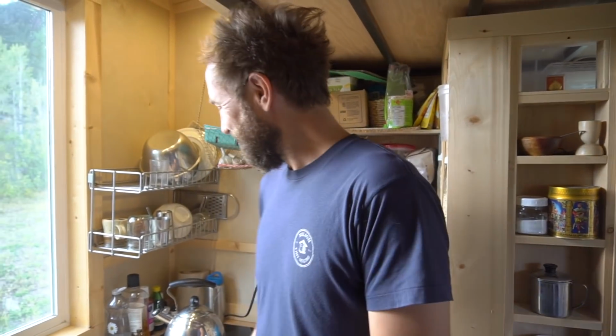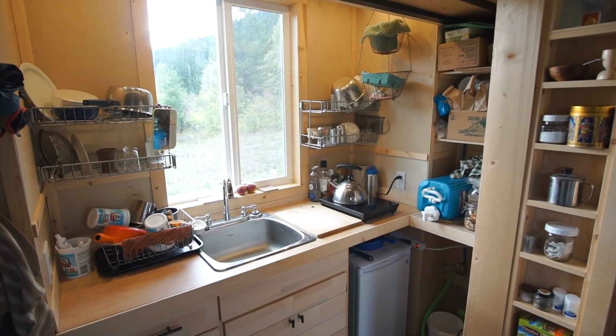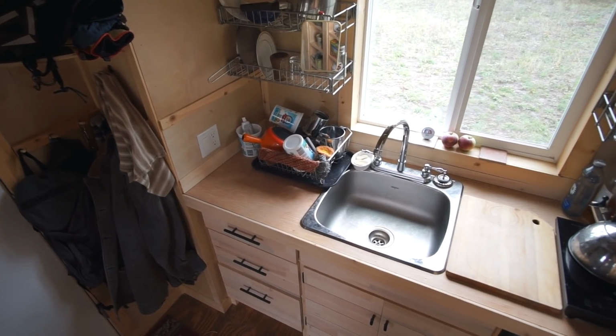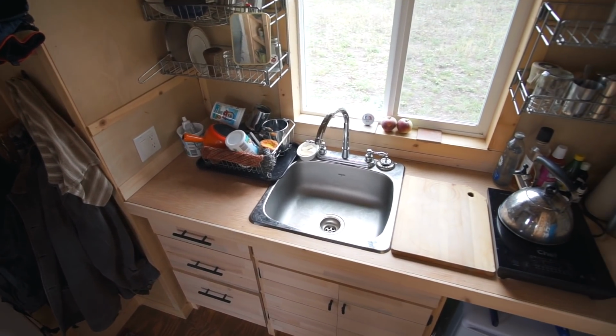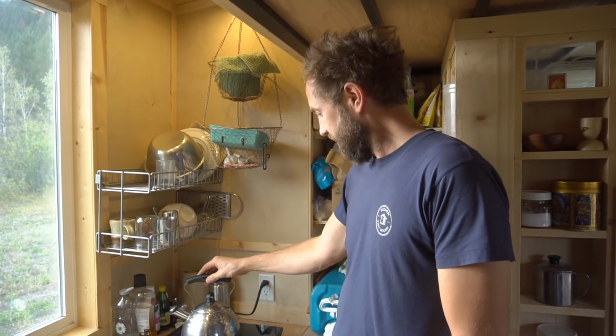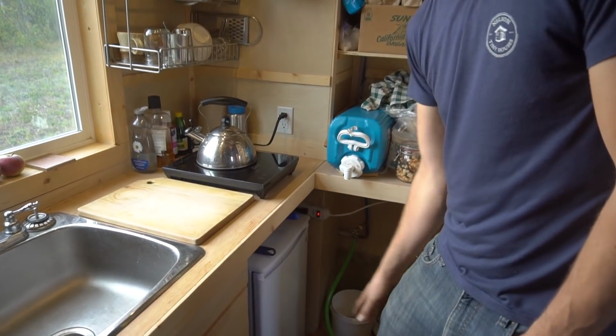The kitchen is very simple. It's the smallest kitchen we've ever put in a tiny house. Here we only had about 6 feet by 2 feet to put the whole kitchen. And so there is just a little hot plate that's electric, of course, and a little electric fridge underneath.